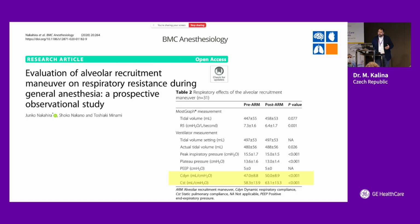Also, we know that after intubation in healthy volunteers who undergo a CT scan, there was atelectasis of about 30%. So we know that nearly every patient after pre-oxygenation and intubation suffers from atelectasis. And the problem from my point of view is that general anesthesia, or most of the procedures, are not that long, and we are not able to recruit the atelectasis just by adding some PEEP and some appropriate volume.